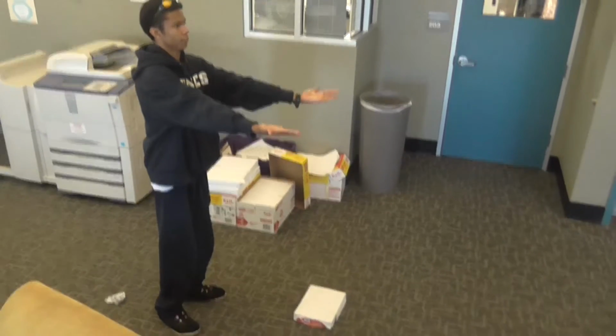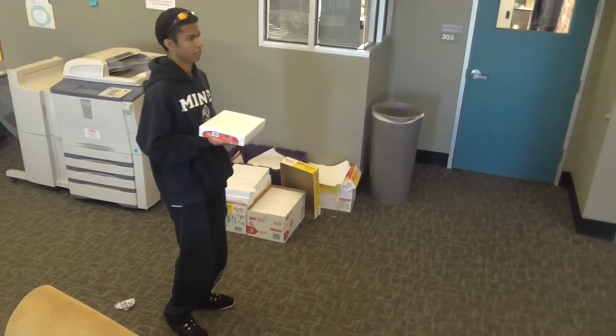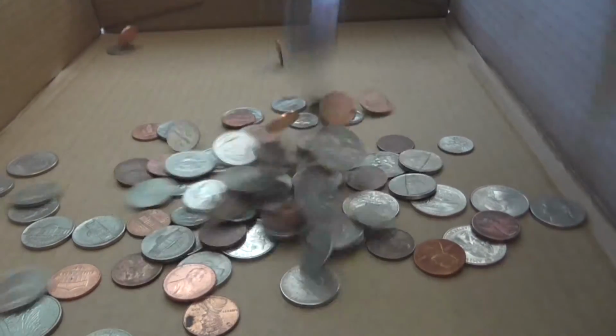Now watch as this pile of white printer paper flows up into this one person's hand. We have never seen this before. We now have a demonstration. Watch as this pile of coins in this box flows upwards to where it is falling from. It is amazing. Now we have Dr. Walker, who will explain what has happened and why it is happening.